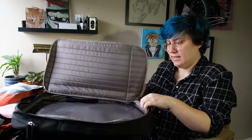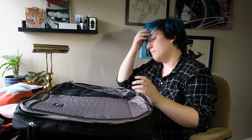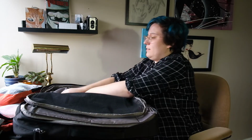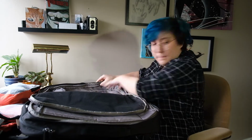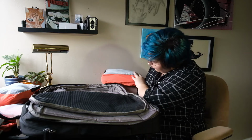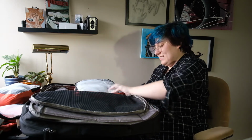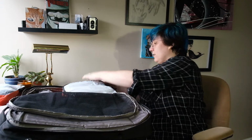Maybe this is, because this is attached to what is supposed to be the laptop holder, so maybe these are supposed to be put on this side? Because this does look a little bit bigger, but do you see the size difference? I think it's too small. Let's see, trying not to catch everything on fire.